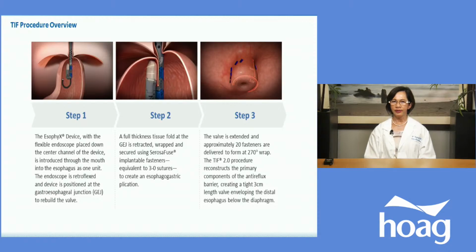So the advantage of this valve over the traditional Nissen fundoplication, which is a 360-degree wrap, is that it's just enough to prevent acid reflux, but it's not too tight that the patient will have problems swallowing. So it's the balance between just enough so that patients can still swallow, but they're not refluxing.